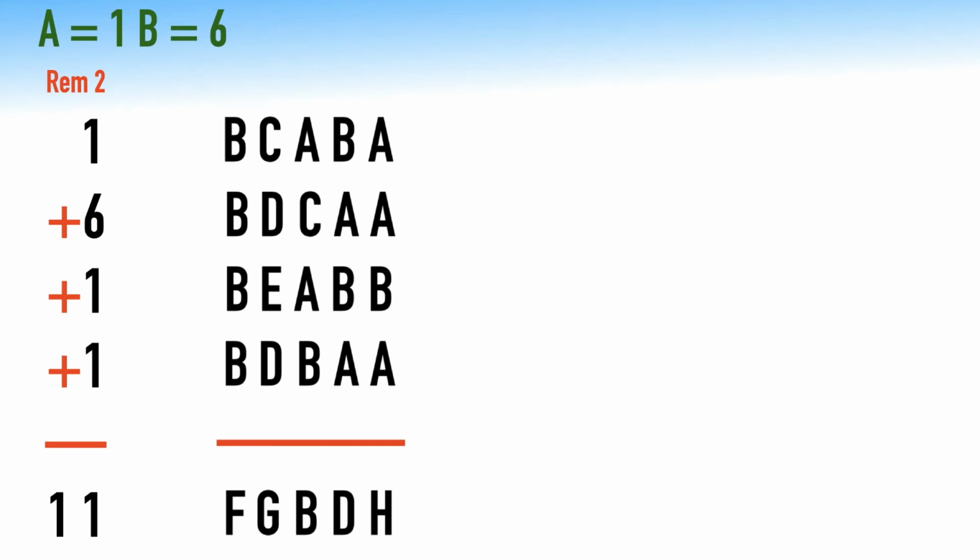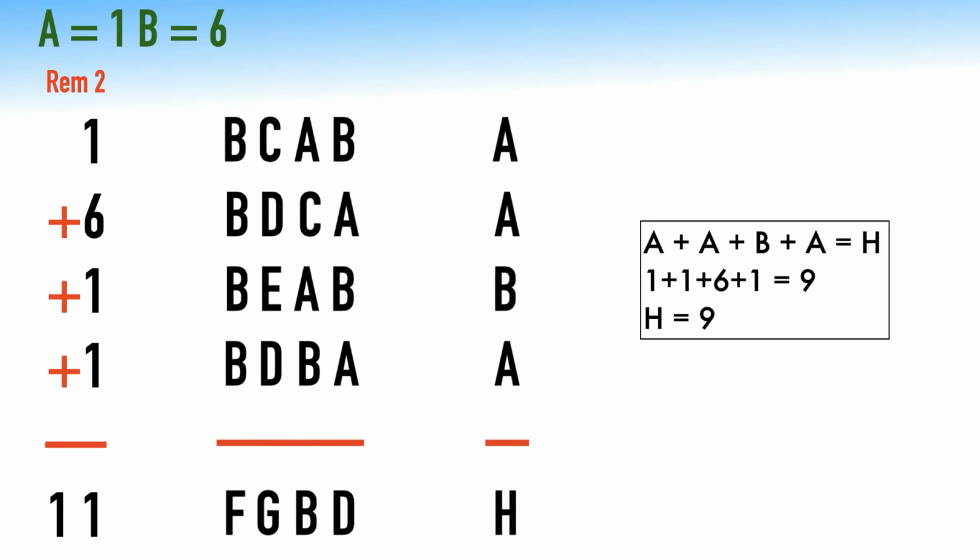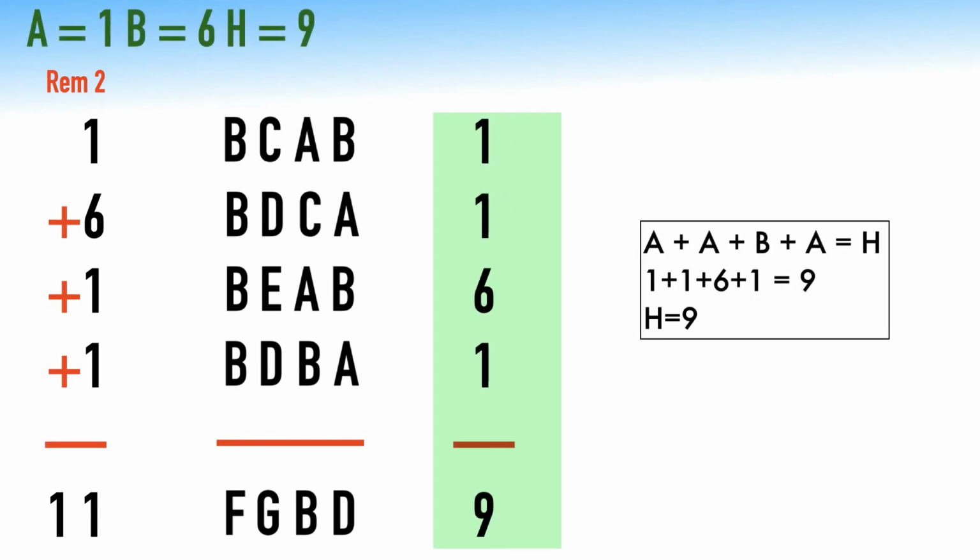Now use the value of A and B in the right columns. Consider the first column. Value of rightmost column after substituting the values of A and B is 1 plus 1 plus 6 plus 1, which is equal to 9. Hence value of H is 9.